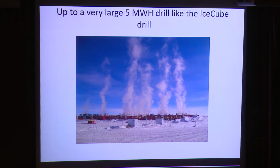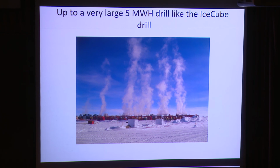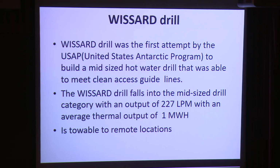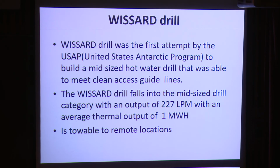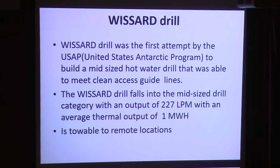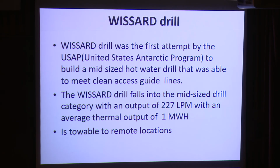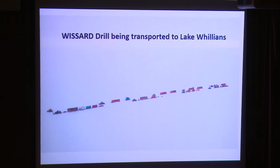Then it got up to the size of this, the IceCube drill for doing neutrino detectors. That's 5 megawatts of power. Again, though, not clean access. So the WISSARD drill was the first attempt that I know of to do a large-scale, mid-size hot water drill. It puts out about a megawatt of power, but it had to be towable, which makes it a little harder to do because a lot of your components, especially UV bulbs, don't like to be towed.